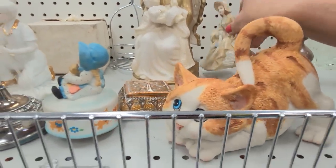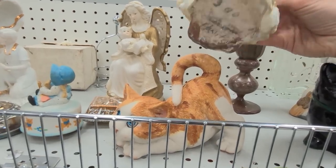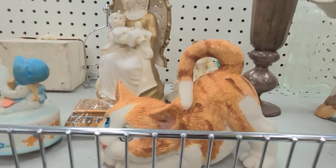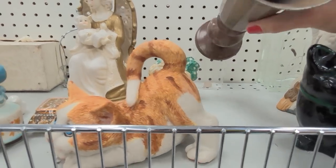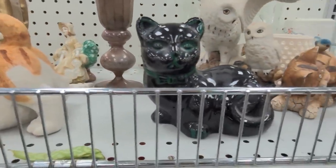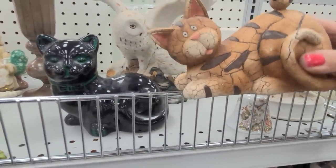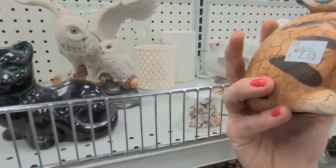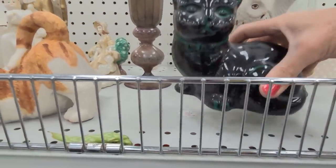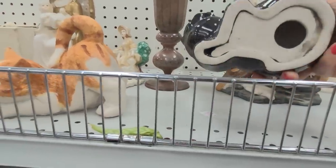Look at this lady. She is really, really old. She's chalkware and she's quite damaged, unfortunately. So sadly, we'll have to leave her. But I was on my way over here to this other matching little cat with another bird. This one has a blue bird on his back. He's laying down and he is also $2. This looks like a painted copy of one of the Redware cats.